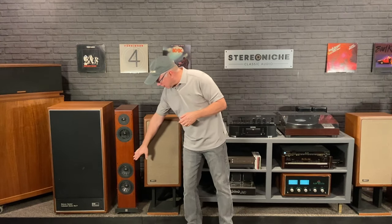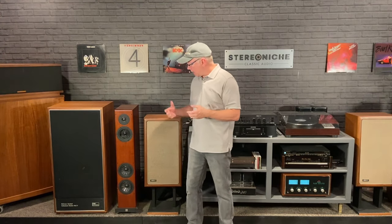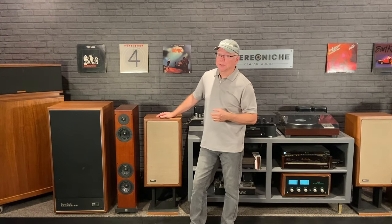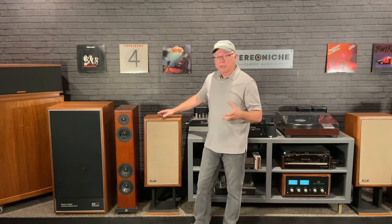And there's two smaller mid-ranges that will bring up the low end for the drivers, which is handled typically by the woofer on more vintage speakers. So that in and of itself is what makes the form factor so different.